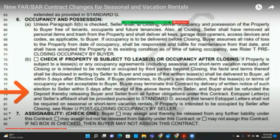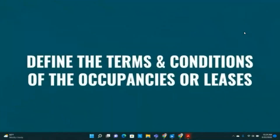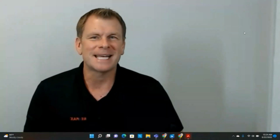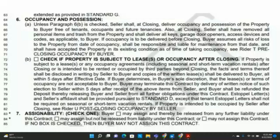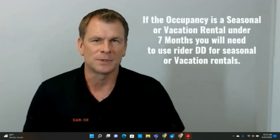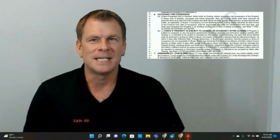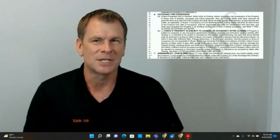The next part obligates the seller to provide an estoppel or seller's affidavit pursuant to Standard D. The estoppel or seller's affidavit are to define the terms and conditions of the occupancies or leases. The next part references if the seller is occupying the property after closing, and the seller must do rider U, which is for post-closing occupancy by the seller. If the occupancy is a seasonal or vacation rental under 7 months, you'll need to use rider DD for seasonal and vacation rentals. As you can see, section 6B has a lot of moving parts. My recommendation is that you take time to read and get familiar with this section of the contract.